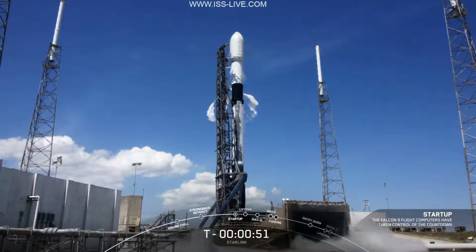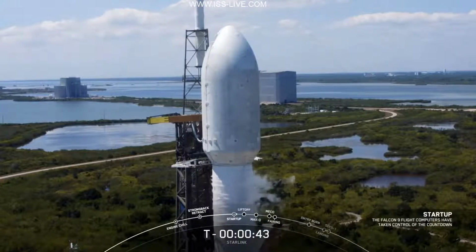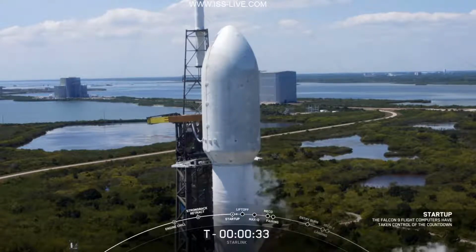Now we're just waiting on the final go for launch from the... Stage 2, press for flight. Waiting for the final go for launch from the launch director. Falcon 9 Starlink LD is go for launch. And there it is. All systems are go for launch.